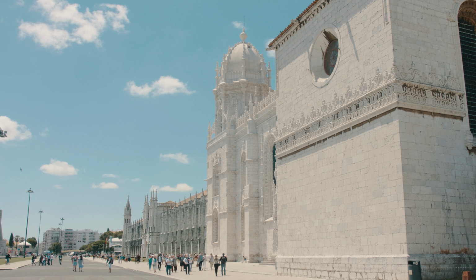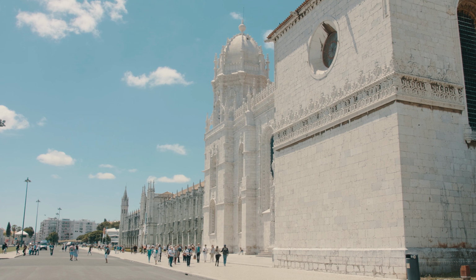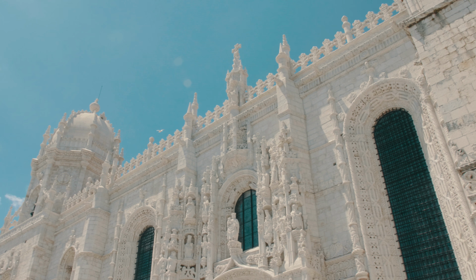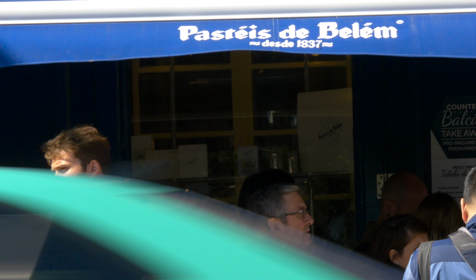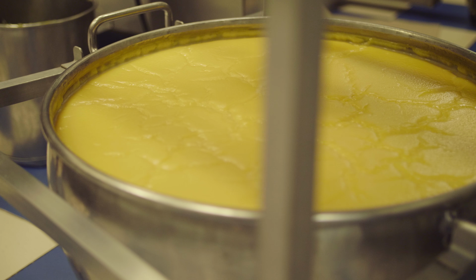The recipe was invented in the monastery of Jerónimos in the 19th century. The recipe was passed on by one of the monks to a local businessman around 1834, a little after the liberal revolution of 1820. That's when the recipe arrived at this place.